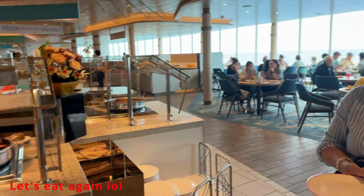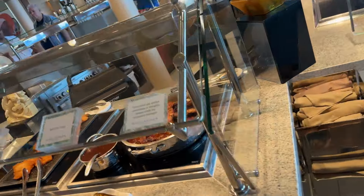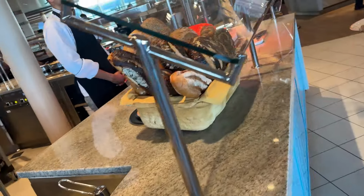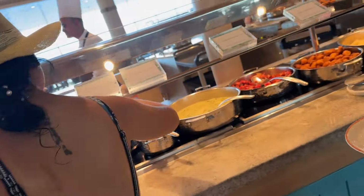Counselors, we are hungry. We are going to maybe try some international food. Yeah, pork chops, fish, and we have beef stew. We have some turkey. Is that turkey? Roasted turkey, yes. Gravy, cranberry sauce. Some more fried chicken over here.